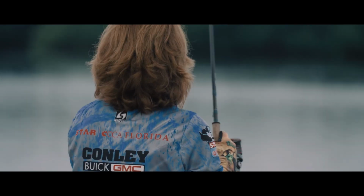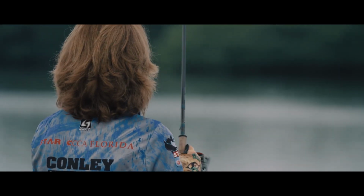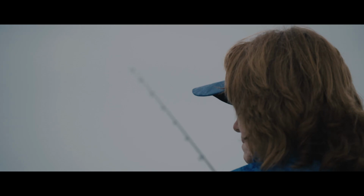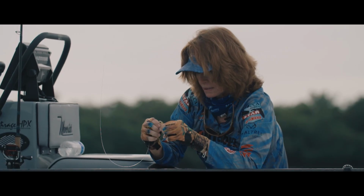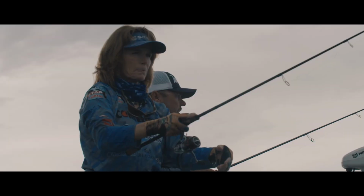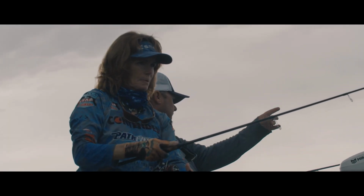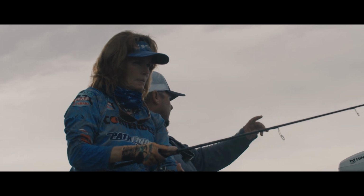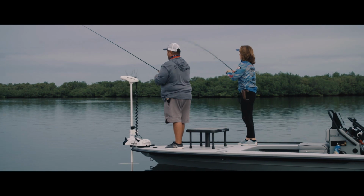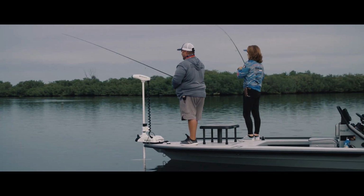I met Leiza about 15 years ago fishing the FLW Redfish Tour, and I was kind of surprised because out of all those teams, there was only one ladies team. Throughout the years, she really held her own in those redfish tours. We were chatting back and forth at the captain's meeting and throughout fishing the tournaments, and I just got to know her.